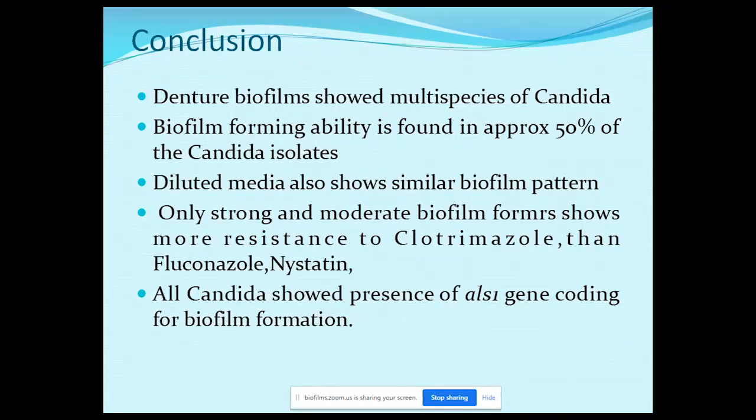Similarly, there are so many organisms, especially anaerobes, that contribute a lot to the formation of this biofilm in the denture. So it is a challenge to synthesize a denture material which is free from biofilm or which resists biofilm formation, and that is going to be the solution for those who wear the denture, who can get rid of this Candida induced denture biofilm and the denture stomatitis also.